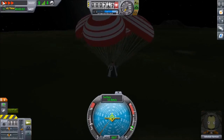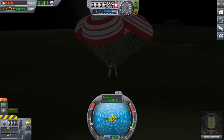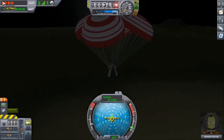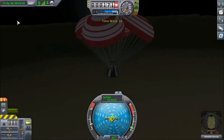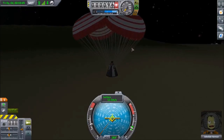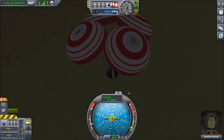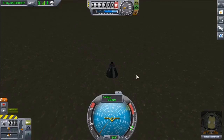And hopefully it doesn't explode on impact. We're not going into the water this time, so that's kind of scary. Coming right down onto the sand. Do not blow up. Do not blow up. Oh, wow. We survived.